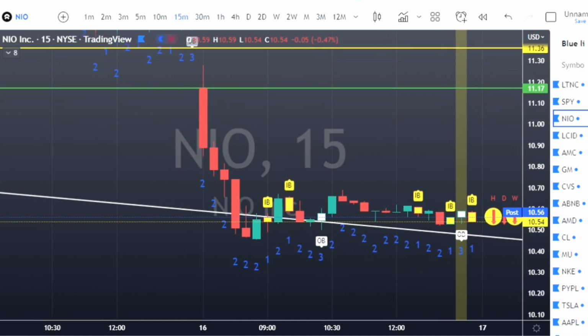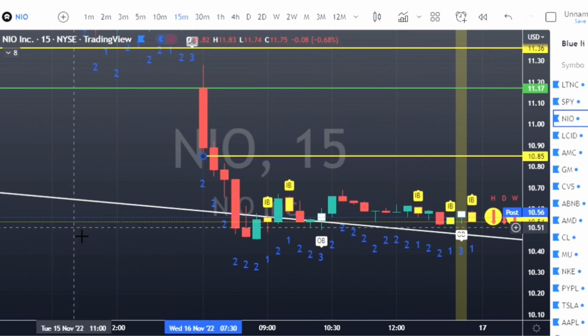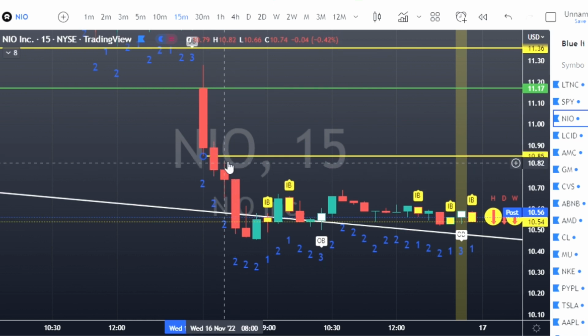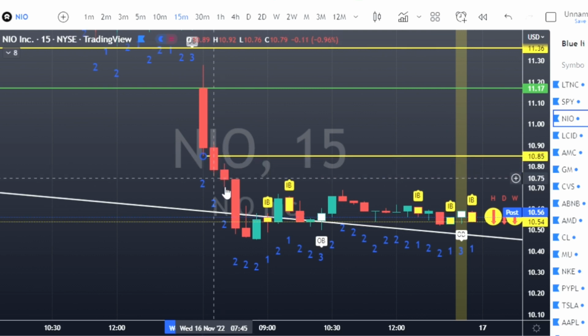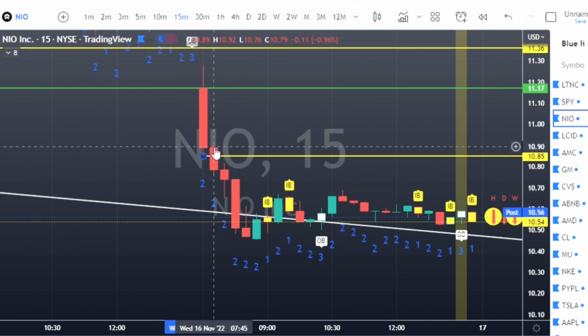So now what we do is we take the break of the high or the low of that first 15-minute candle. Okay, so it broke to the downside. So this is the play we get into now. And you can see if you would have played Neo using the gap plays that I show you guys in the videos, you would have made extensive gains. Like, you would have had a really good day here off of Neo.